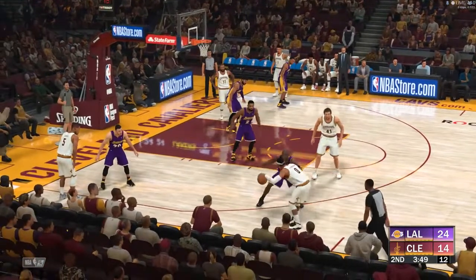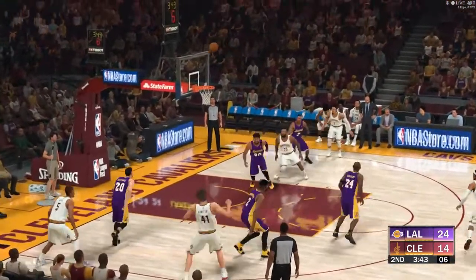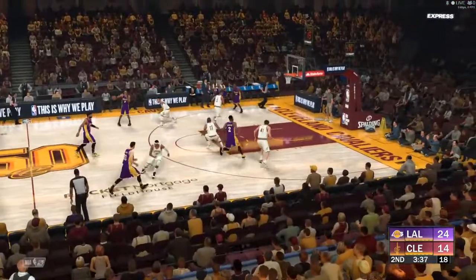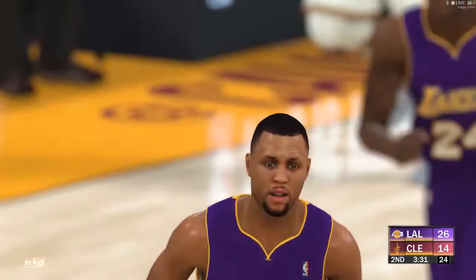Richardson outside. Dishes it to Nowitzki. Shoots a fader. It's hauled in by Los Angeles. Wallace has got 4 rebounds in this game. Lobbed up there for Thompson. Deft touch on the alley-oop. And it's a 12-point Laker lead.